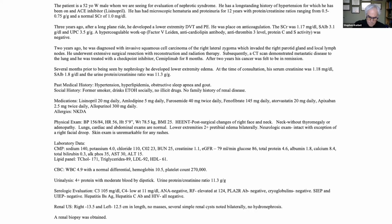Okay. Any other questions for Dr. Corbett? Great. A little bit of a complicated history, but I think a lot of relevant issues here that might give us some clues, which I'm going to ask Dr. Whittier to walk us through, how he looks at this case with all those various clues.